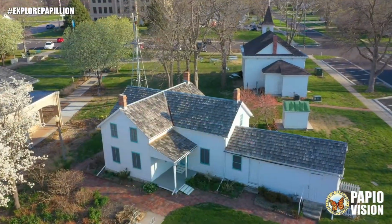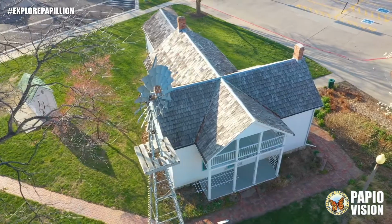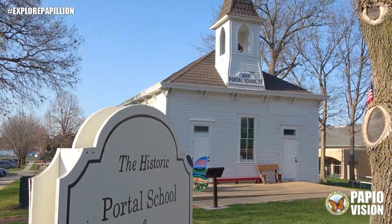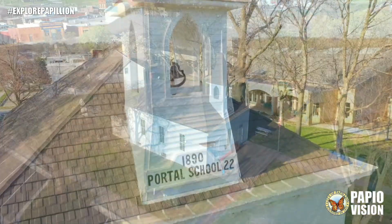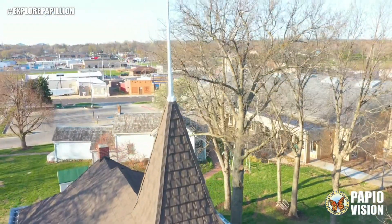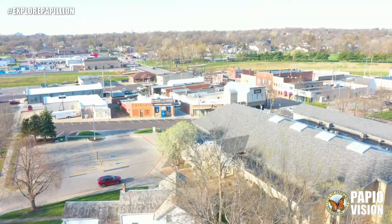The 1860s Sautter Farmhouse was originally located north of Centennial Road and was moved and preserved by the Papillion Area Historical Society in 1979. The one-room Portal School was built in 1890 and originally located south of Giles between 114th and 120th Street. The school was in operation until 1993, and in 1995 the Historical Society purchased and moved it to its current location next to the Sautter House.